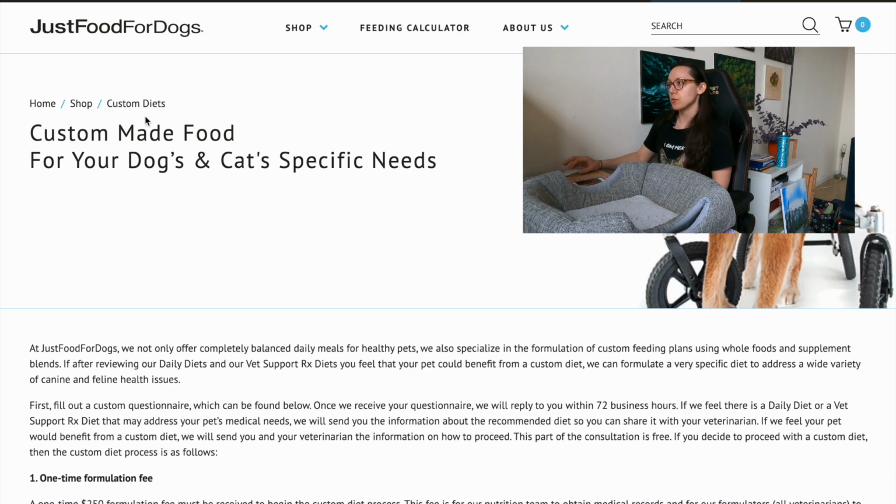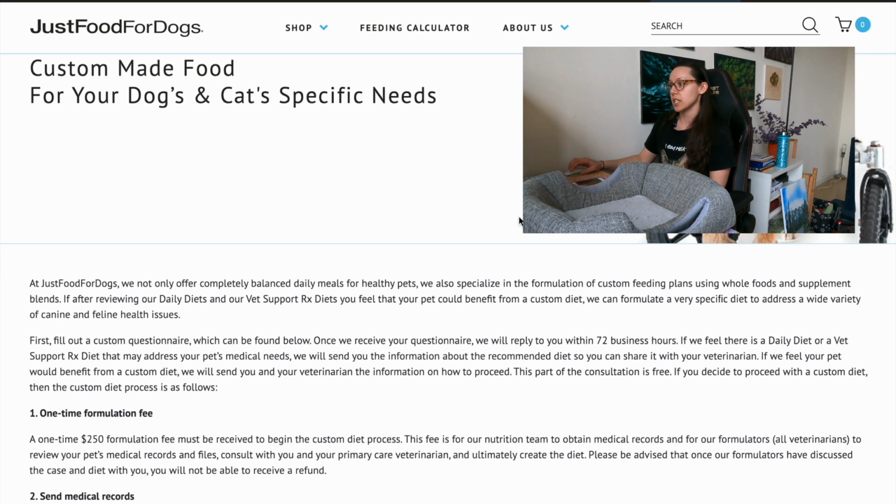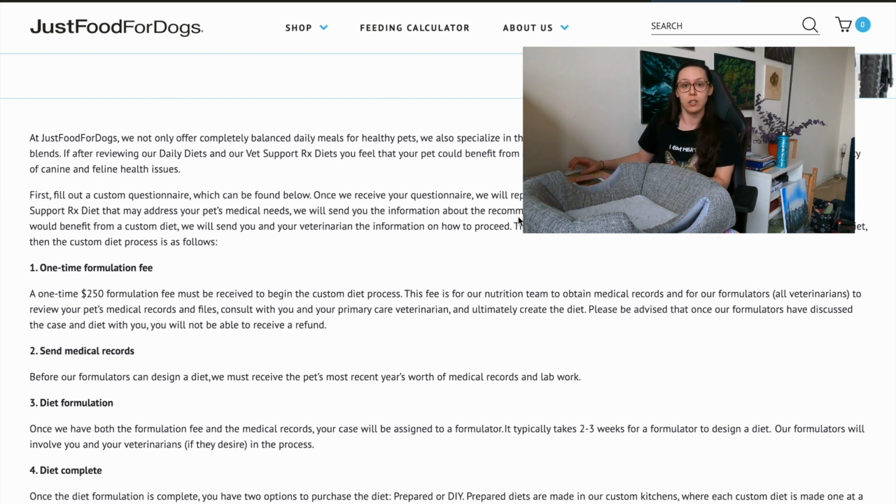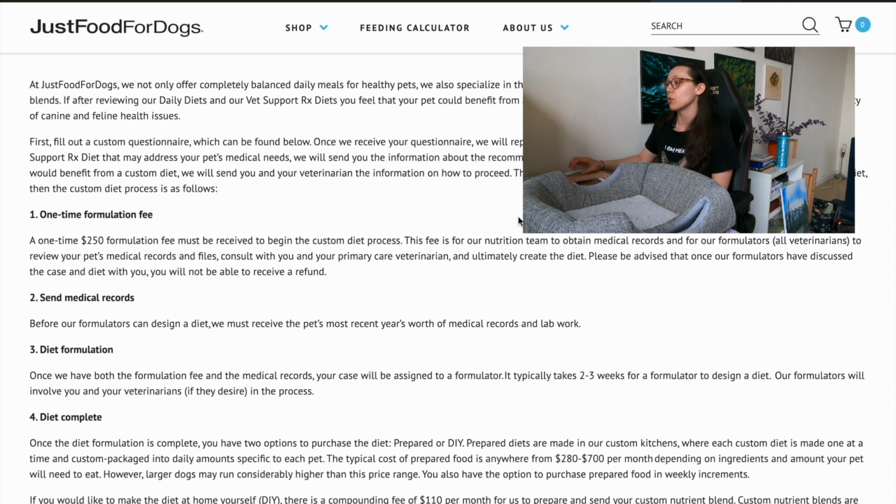The next pre-made cat food for CKD that we'll talk about is a lightly cooked option. This company is called Just Food for Dogs, but they also make cat food. So they actually have a veterinarian diet, prescription dog foods. They don't have any for cats yet, but they do have this custom made food option for your cat's specific needs. So you would speak with them, you will have a nutritional consultation with their veterinarians and formulators.